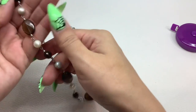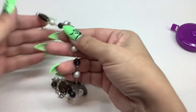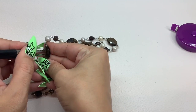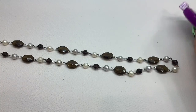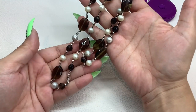These are definitely real pearls. They might need a little bit of a cleaning. And this might be smoky quartz. No, it's just coming up as glass. But still beautiful. 12-inch drop. Yeah, it definitely needs a cleaning. Let's do $16. All right, let's grab some more.